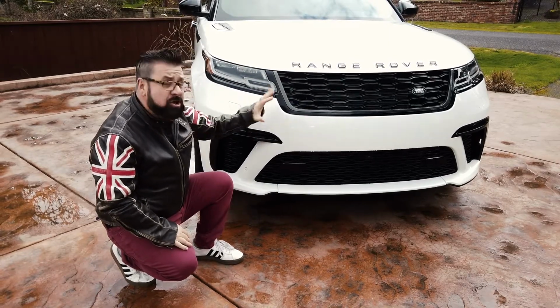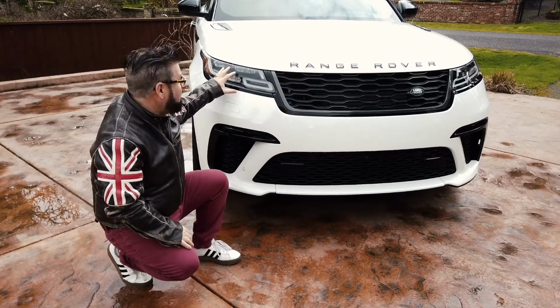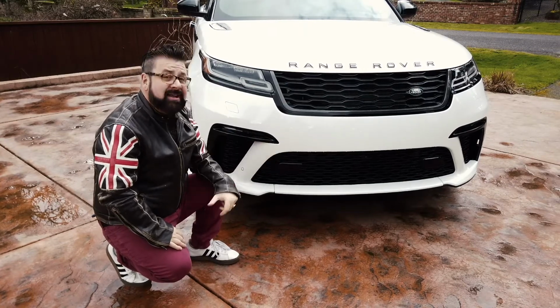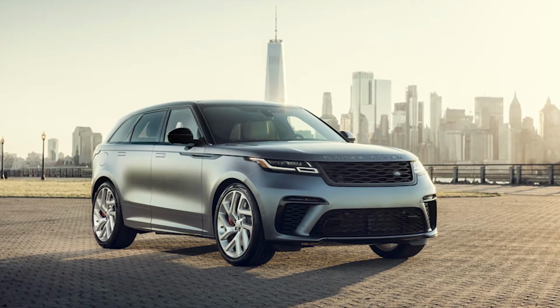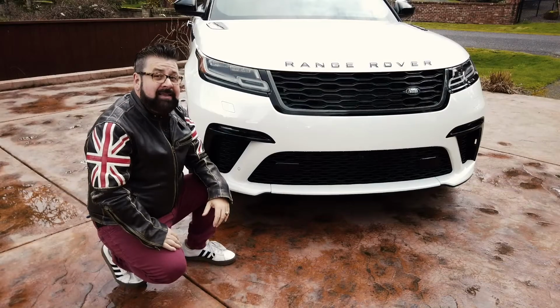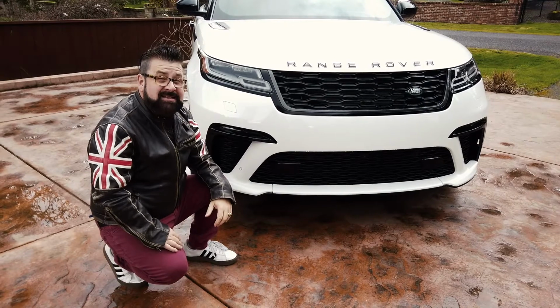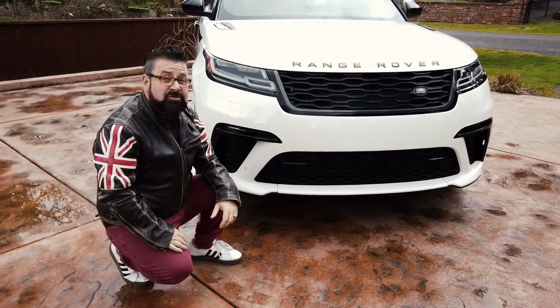It has that Range Rover type grille, of course Range Rover written across the front, really nice sleek multiple bulb headlights, and this lower valance is significant. It's the only lower valance that's available on the SVR Autobiography Dynamic Edition, and it has lots of vents. Why does it have lots of vents? Well, this is a big V8 engine where most of the other Velars get V6s. It needs to vent that engine and vent the brakes because this goes fast.